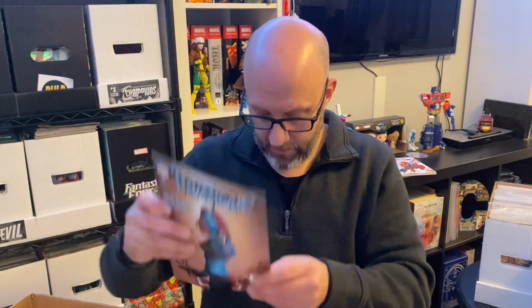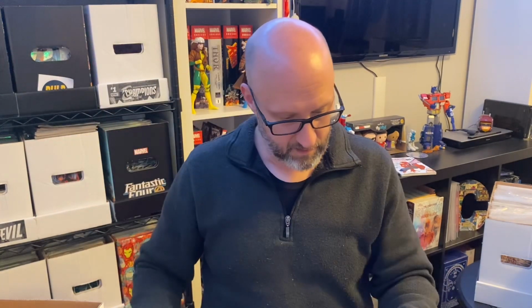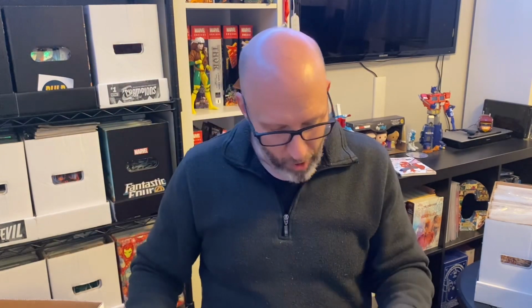Sorry, I have my own issues here, trying to keep these comics from sliding off the desk. Here's issue 4. It's pretty cool covers on these as well. These painted looking covers. 6. And I've always liked Mystique.